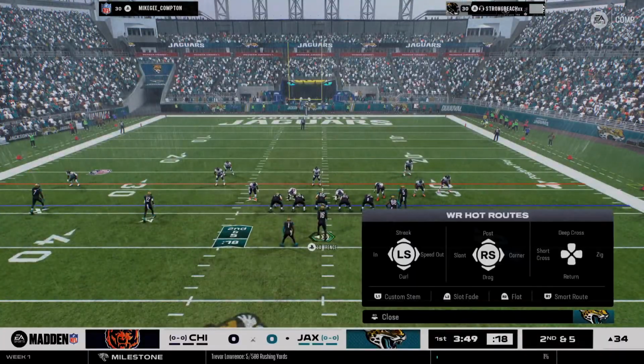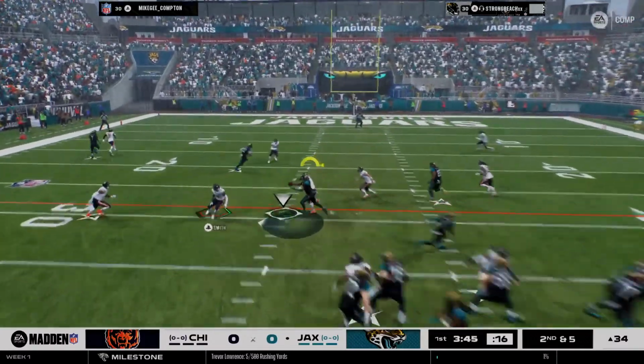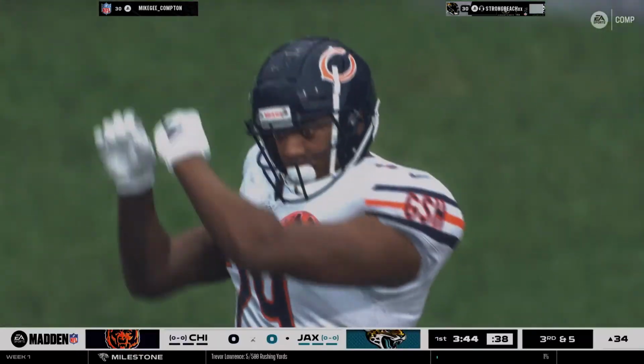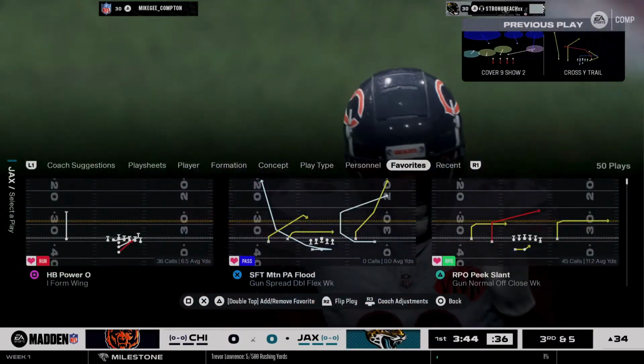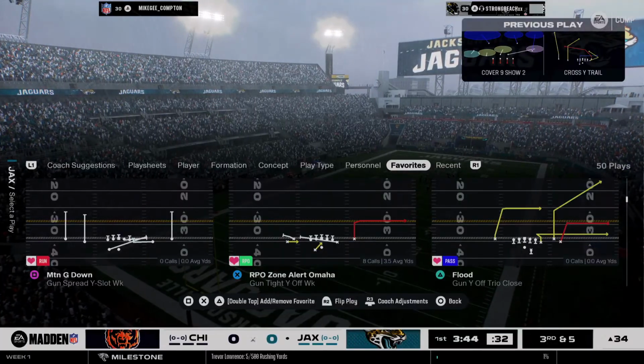From the 34, that one is incomplete. Couldn't hang on through the contact. Well-timed strike by that defender to knock it free. And it'll be 3rd and 5 coming up.